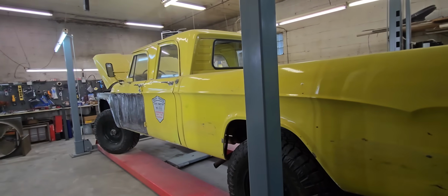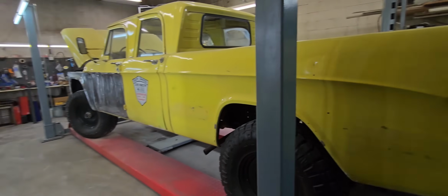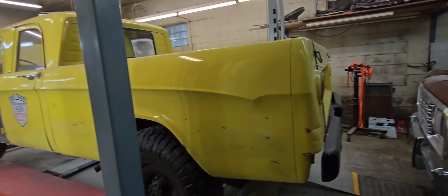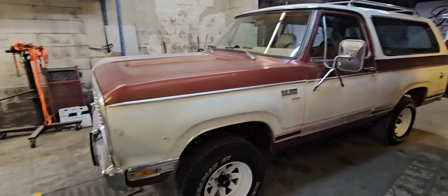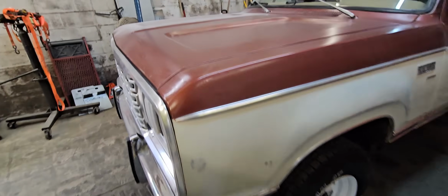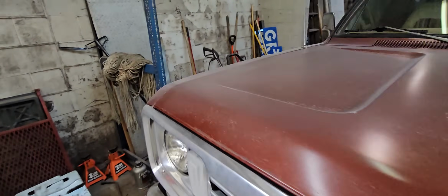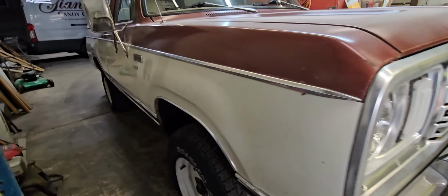Price on that, I'm thinking 36, because it doesn't need anything else other than just fixing them fenders. So we'll do 36.5 on that. And then this is the Trail Duster that just showed up. 77 Plymouth Trail Duster, 360 automatic, rust free out of Arizona. It literally just showed up today, so haven't had a chance to do anything with it yet.